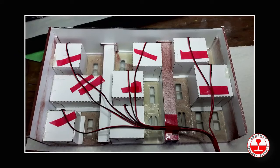And here's an example of roomettes in a building. There's 8 rooms. This is the DPM townhouses, the townhouse flats. And you can see how everything's taped in together, and I've even wired them into a trunk at the bottom so they all go through the hole in the layout as one wire.